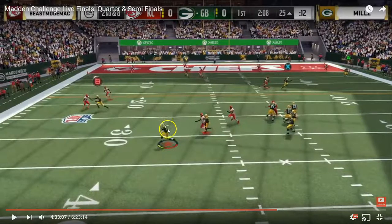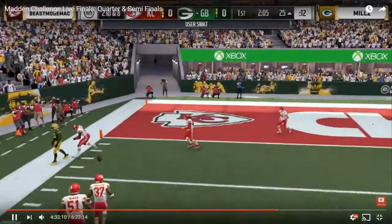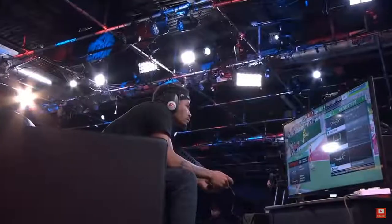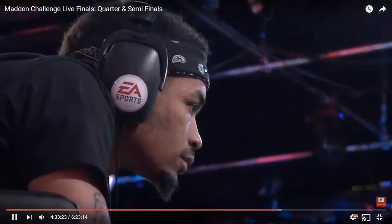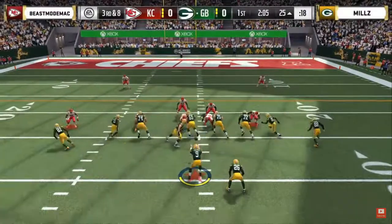Obviously, if Mac was able to stop, set his feet, and throw the ball here, this would have been a dot to the wide receiver. But instead, he throws it on the run, pretty sketchy, almost gets picked off. So I would have thrown the ball away there. Obviously, heat of the moment. Actually, who knows what I would have done if I was playing on this stage.